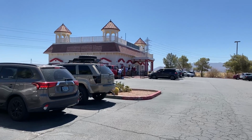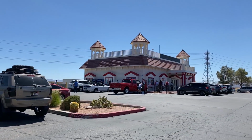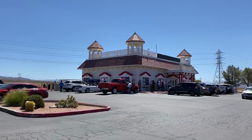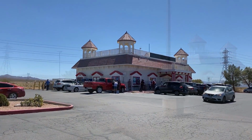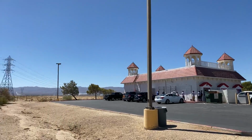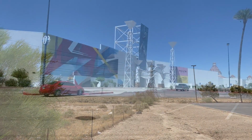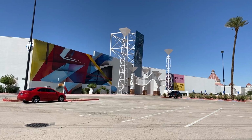There was definitely a long line of people waiting to buy their lotto tickets on this day. It wrapped all around the building. We'll take a reverse angle of the building here in a second. And I tried to stay far away so that people weren't upset about me filming them waiting in line to get their lotto tickets. Now let's take a look at some more interesting things on the outside.